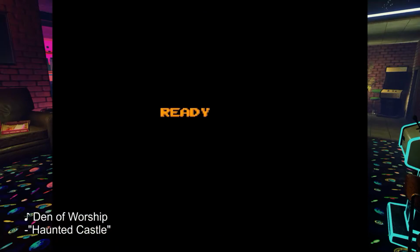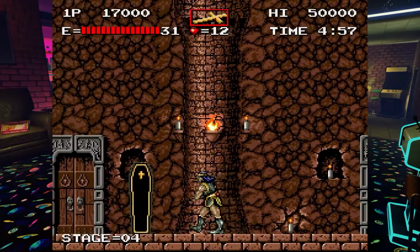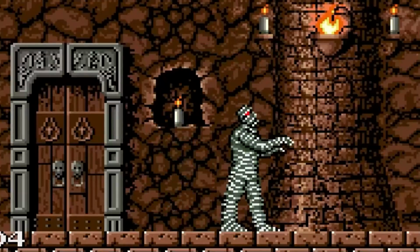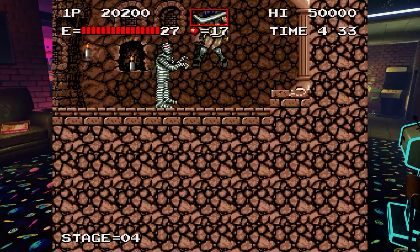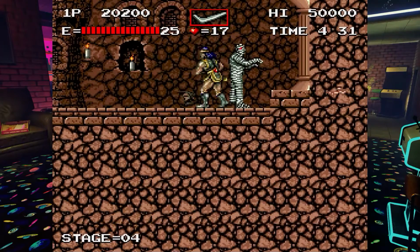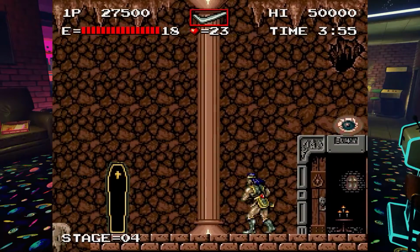Anyway, stage 4 brings us to the catacombs, and despite the fact that we start facing right, we actually have to go to the left. Yeah, good conveyance there, game. The mummies here can do quite a bit of damage if you don't deal with them right away, not just from contact, but from the bandages they throw. Truth be told though, the bouncing eyes are even worse.